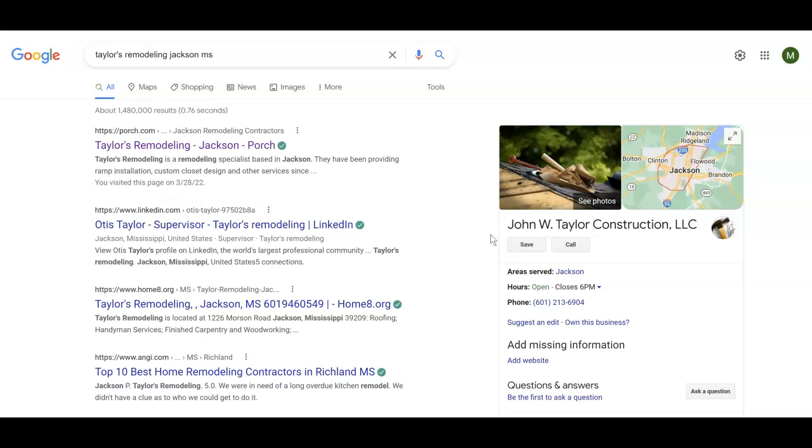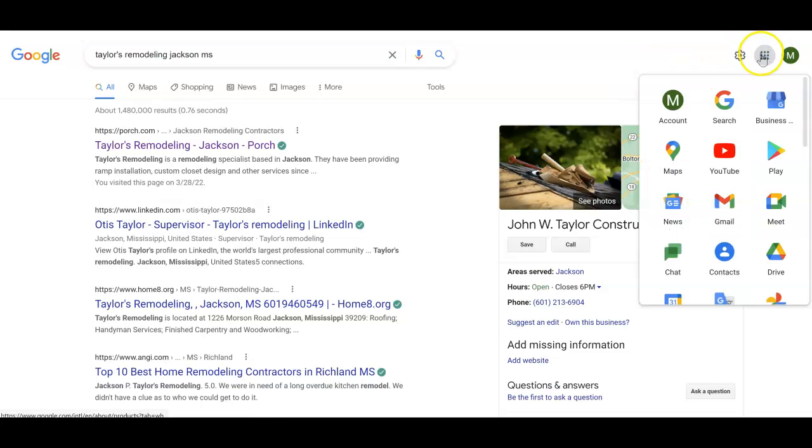That's the number one thing I always tell businesses I think that they should do, because that's going to be what gets you FaceTime with people who look up businesses in Google Maps. To be in there, you need to have a Google business profile. So go and create you a company Gmail. Then you can go up here to your Google Apps, go to business profile, and create you one.